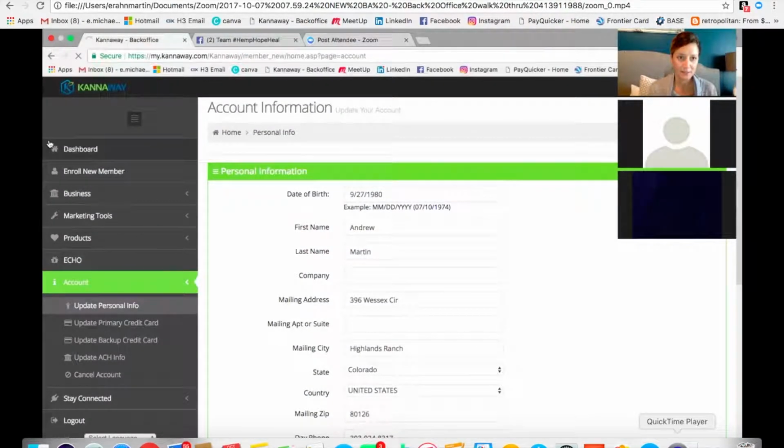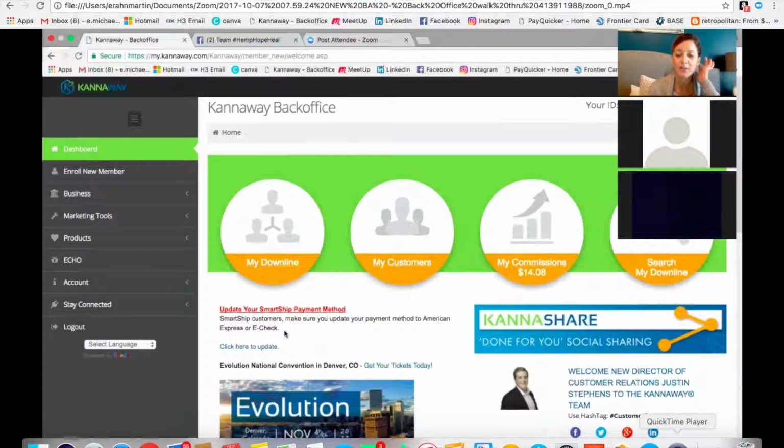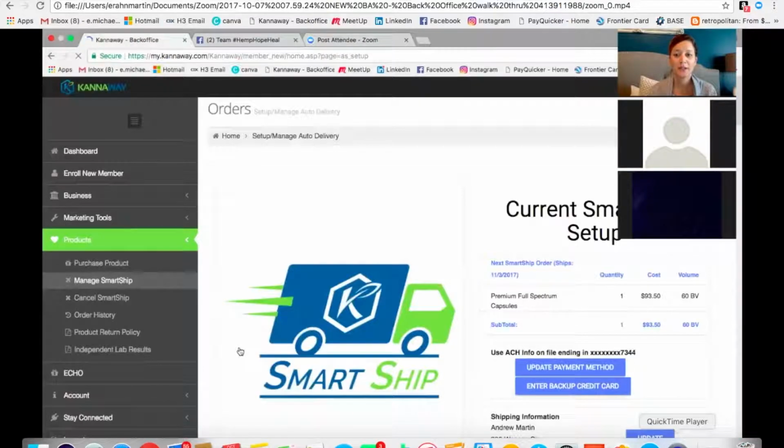Second, set up your smart ship. Then you won't have to worry about that. So smart ship will be on your first page. That's where it's going to ask you some of your personal information like your social security, because you got to set it up. You got to get that going. As far as if you want to get paid and start making commissions, they need your social security and that information. The nice thing about smart ship, I don't know if you guys have messed around with it yet, you can go in there whenever you want and change things up.